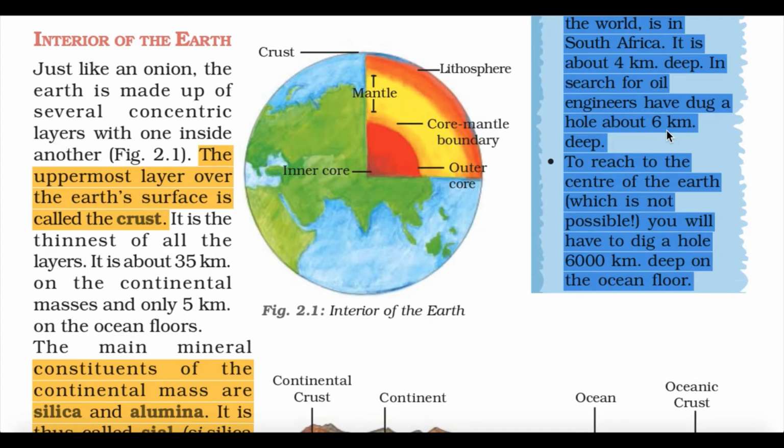Interior of the Earth. Just like an onion, the Earth is made up of several concentric layers with one inside another. The uppermost layer over the Earth's surface is called the crust. It is the thinnest of all the layers. It is about 35 km on the continental masses and only 5 km on the ocean floors.